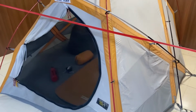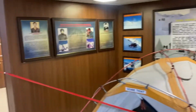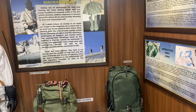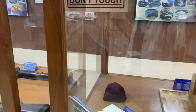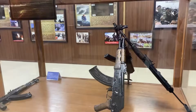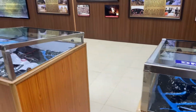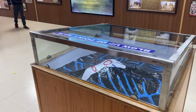This is a tent used in the snowfield areas in Siachen. These are again different costumes used by Siachen soldiers. By coming over here, we will have a different kind of feeling and high respect for our soldiers who devoted their lives for our country.